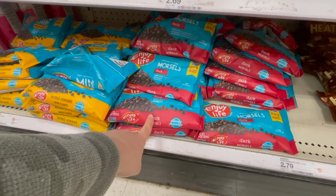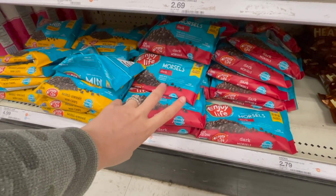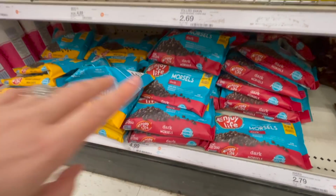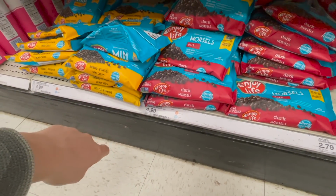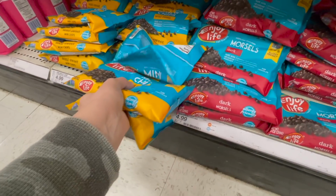I do like these dark ones for if I'm pairing it with something really sweet, like I just did with my celery and peanut butter. I put craisins and dark chocolate chips in them and they were so good. Or I like these in baking too with something more sweet. I'm gonna grab a couple of bags of each. Yeah, they're crazy expensive for a bag of chocolate chips, you guys, but the things you do to eat good and feel good, right?